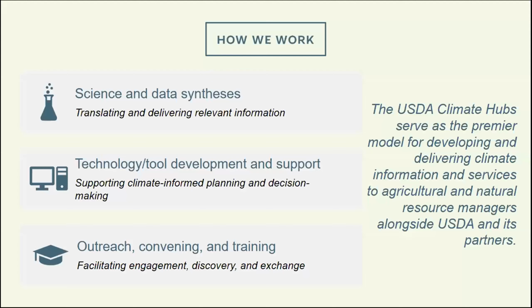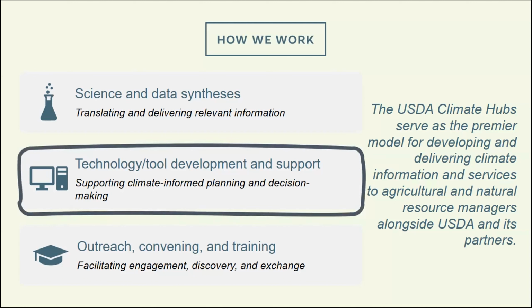most. We work in 3 main work streams: science and data syntheses, technology, tool development and support, and then outreach, convening, and training. And so today you're going to get a little peek into what we do as far as tool development.